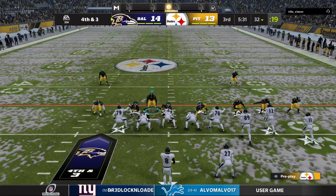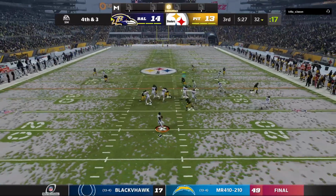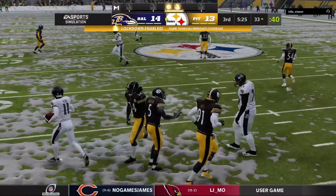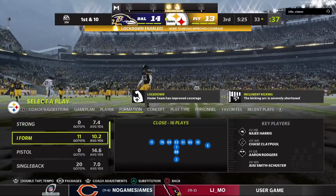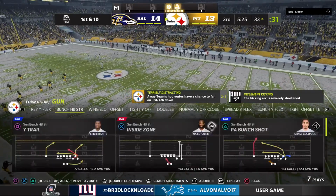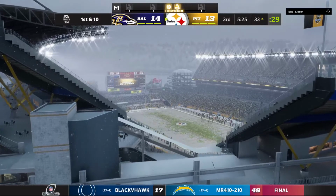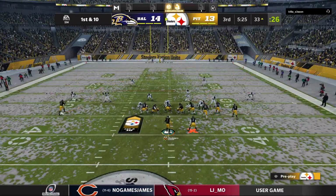Well, the offense is not leaving the field. They're going to stay out and go for it on 4th and 3. He gets this in the hands of Mixon. And unable to break away, they stop him a few yards shy. So certainly an interesting call there to go for it. And the Steelers, they're going to take over in excellent field position. So they'll come up 1st and 10 now from the 33.